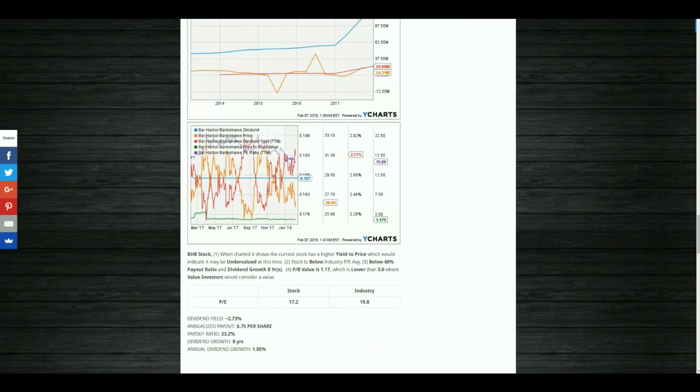So BHB stock, when charted, does show that the current stock has a higher yield for its price, which would indicate it may be undervalued at this time. The stock is below the industry price earnings average, below a 60% payout ratio, dividend growth for 8 years. Its price to book value is at 1.17, which is lower than 3.0, where value investors would consider a value.